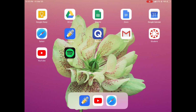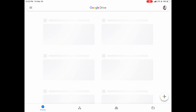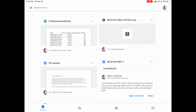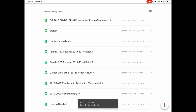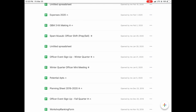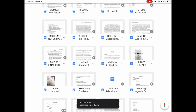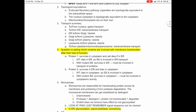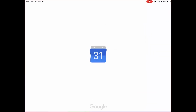The next set of apps that I like to use are all from Google. I have Google Drive, Sheets, and Docs on my iPad. The reason why I love using Google applications is because they automatically save and are uploaded to the internet. For example, if you're using Microsoft Word, the document only saves to your laptop, whereas for Google, you can access these documents through any device as long as you have internet. This means I don't have to carry around my laptop every time because I can easily access all of my documents through my iPad.